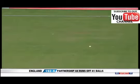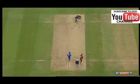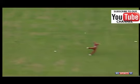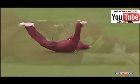Ricardo Powell was so close. You couldn't fault him there at all. It was a great effort. Marcus Trescothick, it is your day. A yard the other side, you're gone. Ricardo Powell, if anyone could catch it in this West Indies side, he would. Fingertips. That would have been a great catch. Marcus Trescothick moves on to 98.